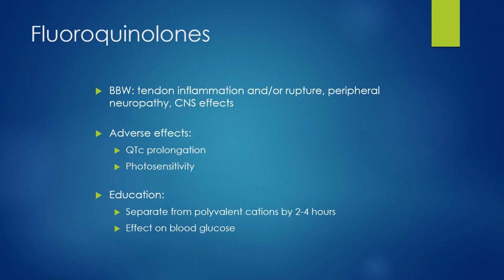For patient education, you want to educate them to separate these medications from polyvalent cations, such as calcium or iron, etc., by 2 to 4 hours. Also, fluoroquinolones can have an effect on blood glucose, so our diabetic patients will want to measure their blood glucose more frequently.